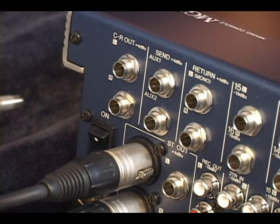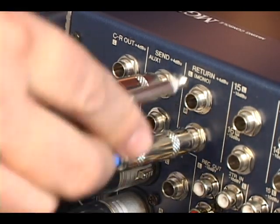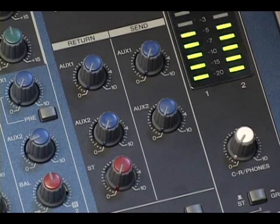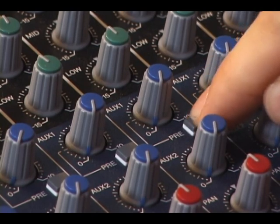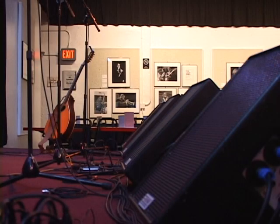We discovered that the aux buses can be used for patching in effects processors or to set up a separate monitor mix. How does this relate to the aux send and return knobs here in the master section of the mixer? As you recall, aux 1 on this mixer can be set to either pre or post fade. In the pre fade position, aux 1 would be used to feed a monitor mix. Here's how you set it up.